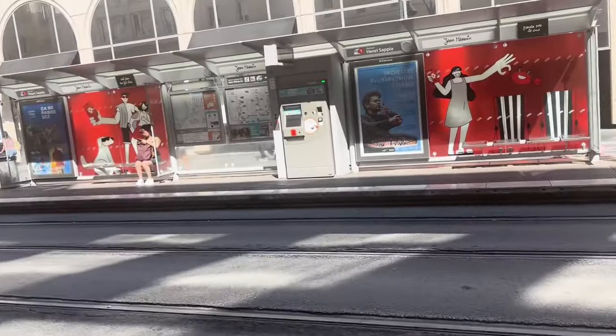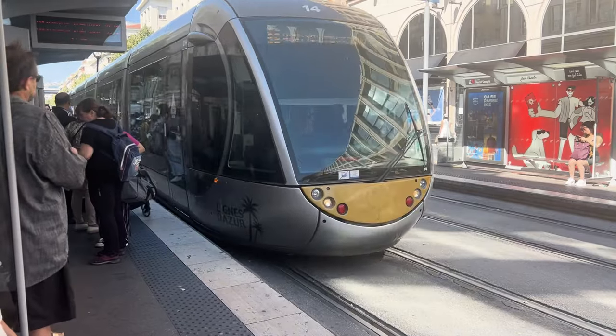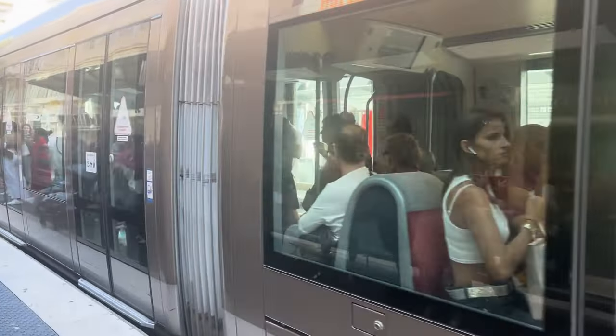France. Us and the trains. Okay. Waiting for the tram, no big deal. Like our fourth train of the day.